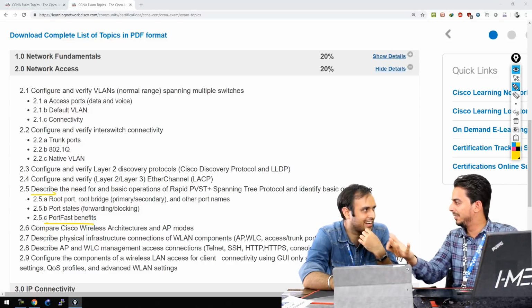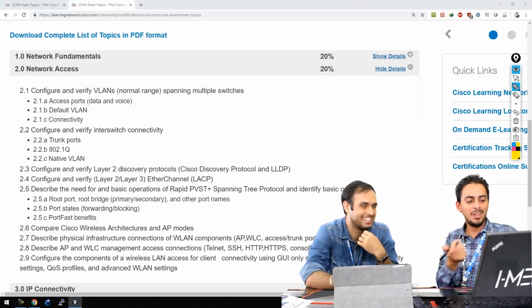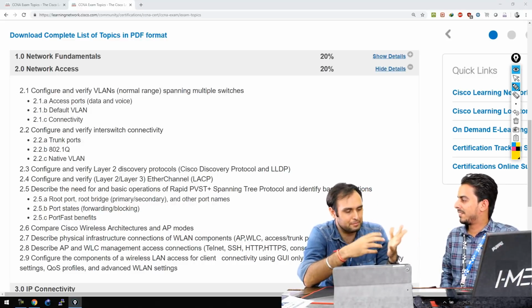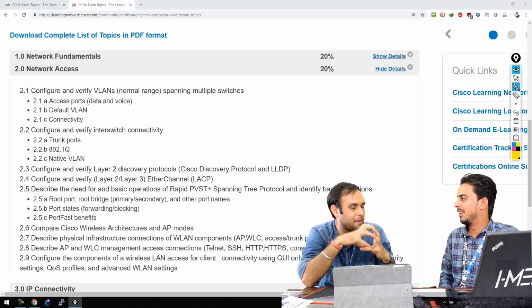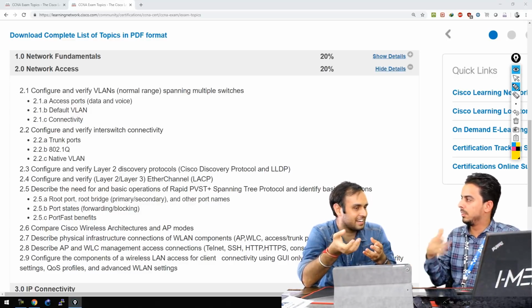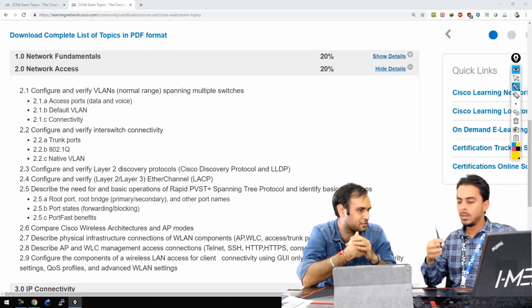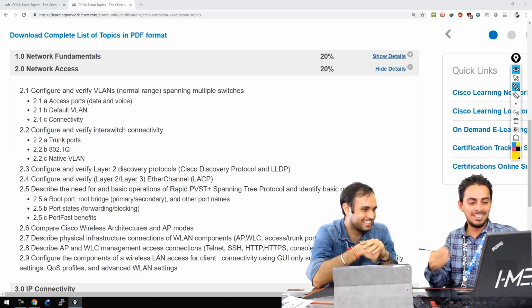I don't think Surendra will stop teaching this in the class. The reason I'm making this point is that if you're focusing more on faster convergence, Rapid PVST, and then you're not including the PortFast feature, I don't think end users will get to have it, and it's a very commonly used feature, so it should be there. At least we'll keep it there, and at least we will be covering it in the lecture.